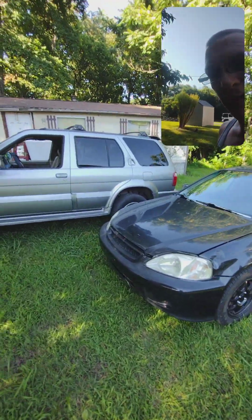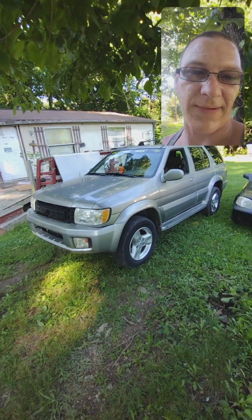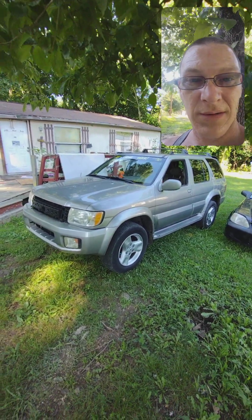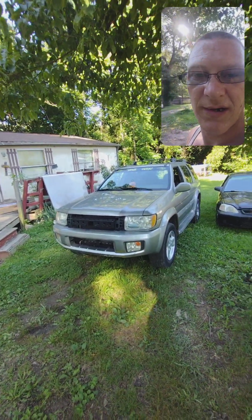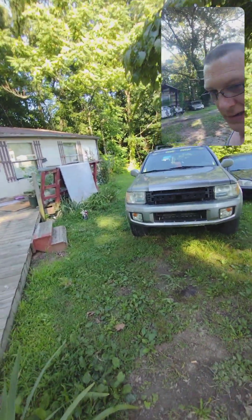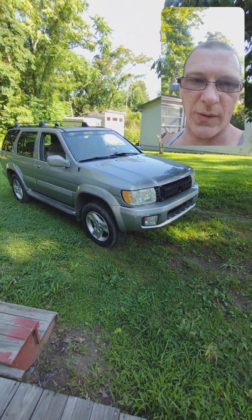And then over here, we have my Infiniti QX4, aka Nissan Pathfinder under the hood. Same drivetrain, same body, just different emblems. And this one's the luxury edition of the Pathfinder. But as you can see, with the grill delete, it actually gave it a more sporty look, kind of a more rugged look is what I was going for.